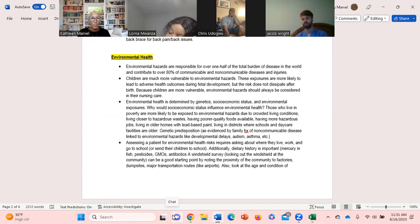One of the most important things to remember about environmental health is children are the most vulnerable to environmental exposures. Think about it. They're so small, they're close to the ground, they pick up everything. Especially when they live in homes or go to schools that are from before 1978, and paint's chipping off the windowsills. What do kids do? Eat it. Put it in their mouths.